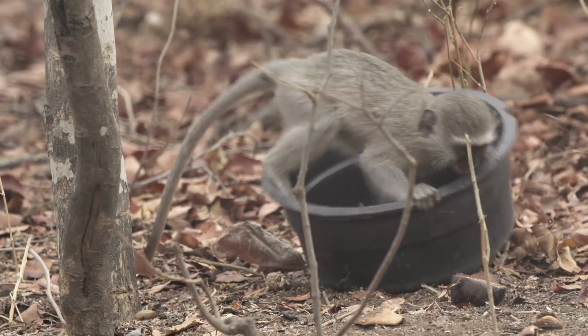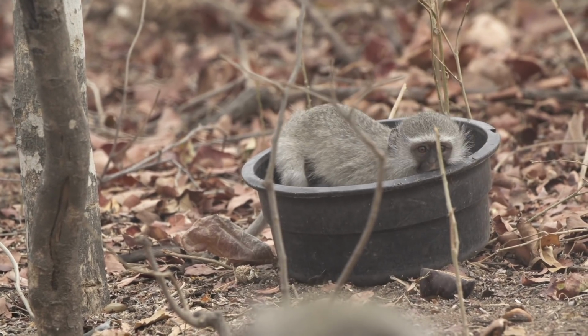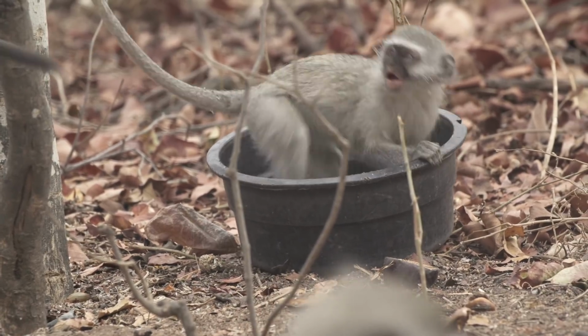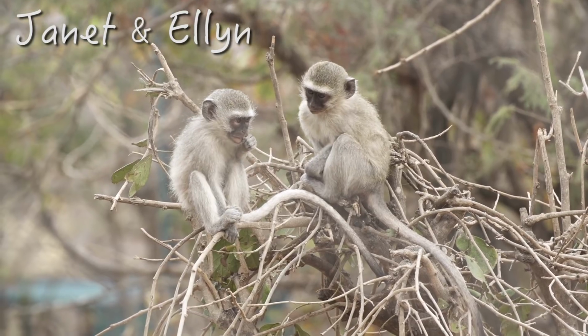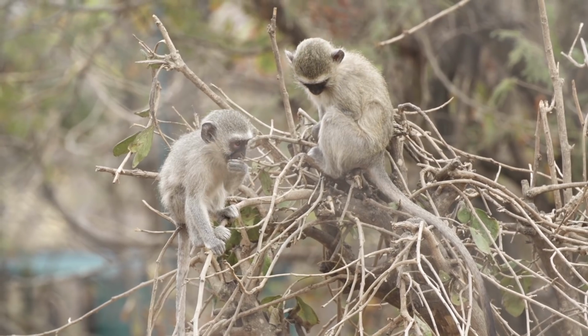Eileen's adorable. She's like, this is my bucket. You can get your own bucket. See you, bye. And Janet hangs out mostly on her own, running around with the group of rambunctious juveniles, or she's hanging out with Eileen.